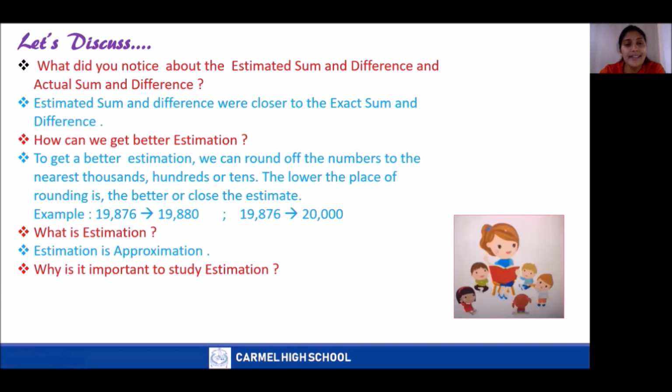I'll give you a few suggestions. Think and tell me why is it important to study estimation, right? Yes. When we go to buy vegetables, we don't carry 10,000 lakhs. If we carry 500 or 1,000, that will be sufficient, isn't it? Yes. One more situation. When we go with a family to a restaurant, then carrying 10 rupees or 50 rupees will not be sufficient. Therefore, approximately we may carry 500 or 1,000 or even 2,000, isn't it?